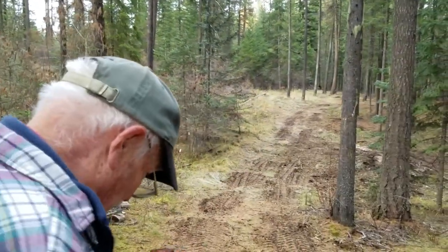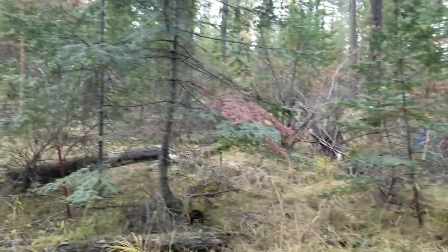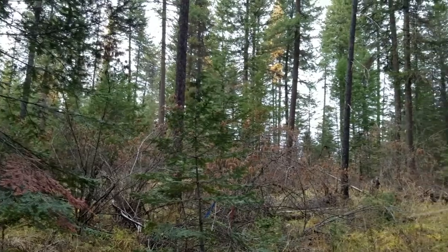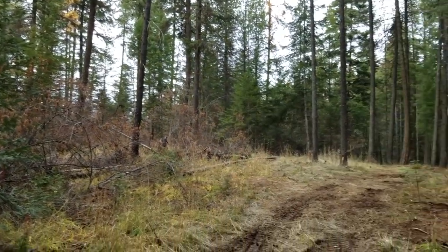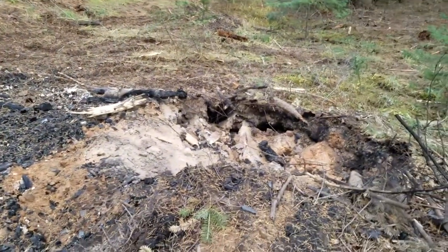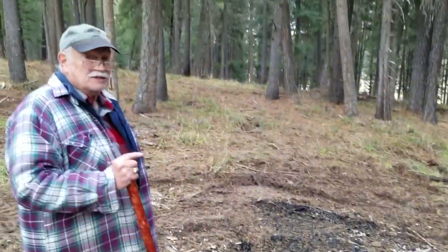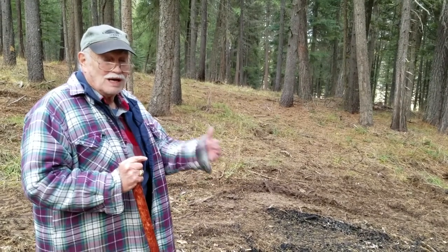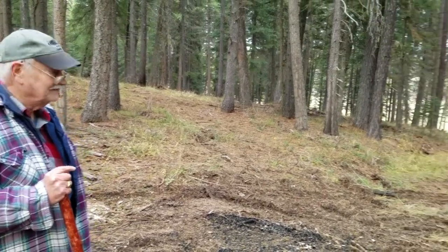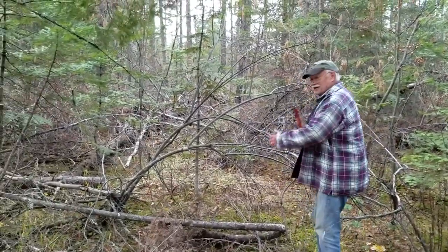Okay, so let's walk down this way a bit. Now if you look over this way, this is what the area looked like before we started removing the brush and what they call the ladder fuel, the tiny little trees that'll get the forest fire into the main canopy of the forest. So we pulled all that stuff up and piled it into burn piles to dispose of the refuse. Then all this burn ash will get covered with dirt, and this will be really nice nutritious soil for our wildflower and forb planting that we're going to put in all of these areas that we've cleaned up. So as you can see, this is what it was. You can't walk through this.